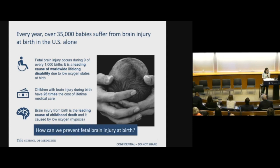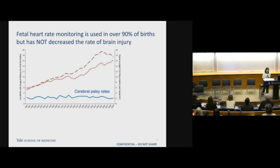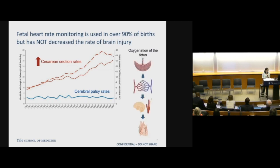So how do obstetricians identify and prevent this? Currently, we rely on fetal heart rate monitoring to detect low oxygen states in the fetus. However, despite widespread use of this technology since the 1970s, the incidence of cerebral palsy, which is a form of brain injury from low oxygen status, has not decreased, which is shown in blue. Instead, the incidence of cesarean section, which is shown in red, has steadily increased. So what might explain this discrepancy?